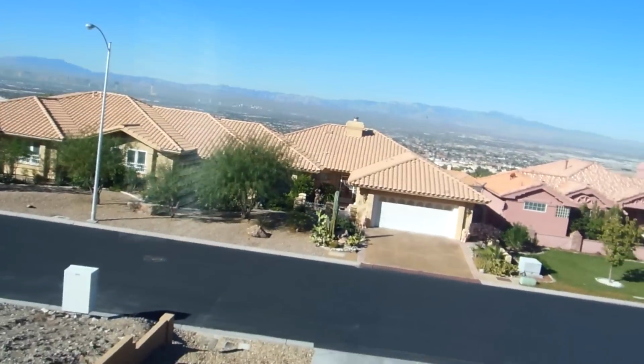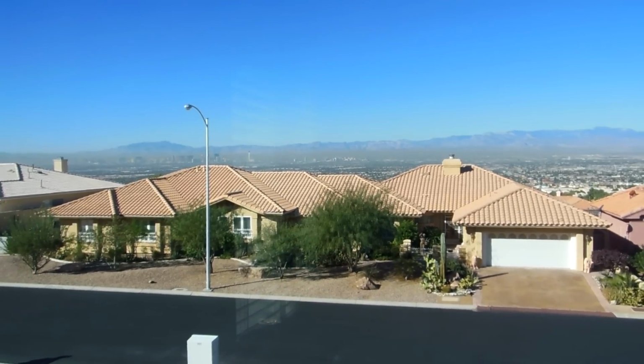Okay. And we go to, there's a little computer nook at the top of the stairs here. And then we go into another bedroom. Let's see, from here I should be, there's no screens on the window. So, oh my God, do you see the strip? Do you see downtown? Awesome view. And this one has a walk-through bathroom.